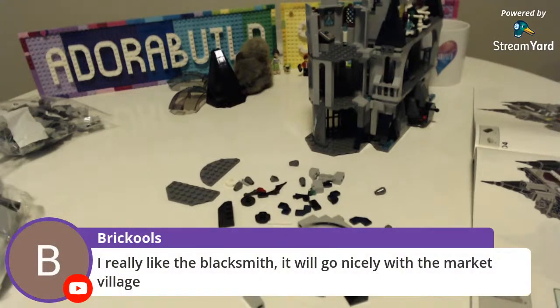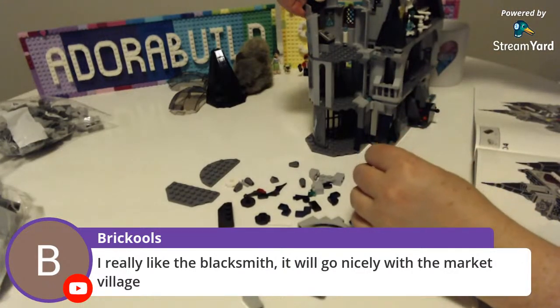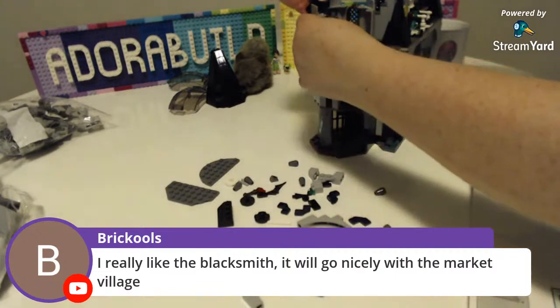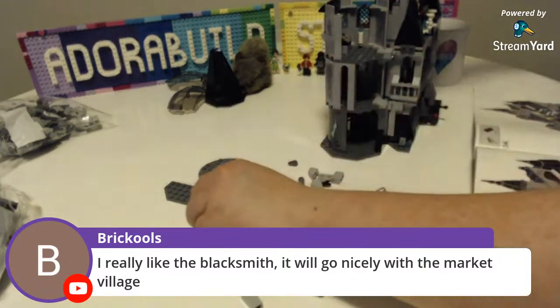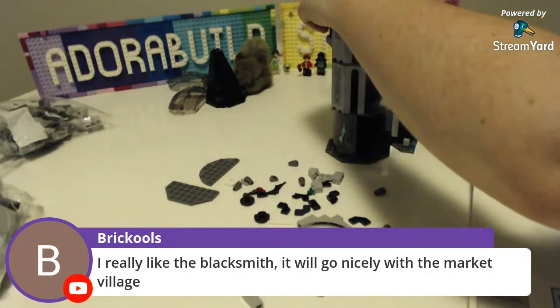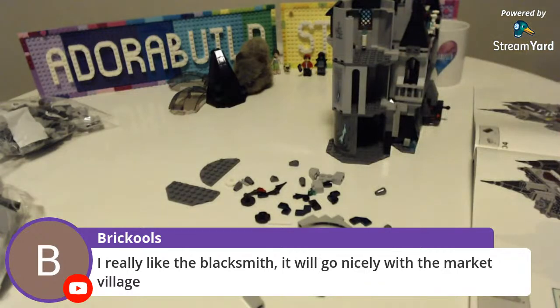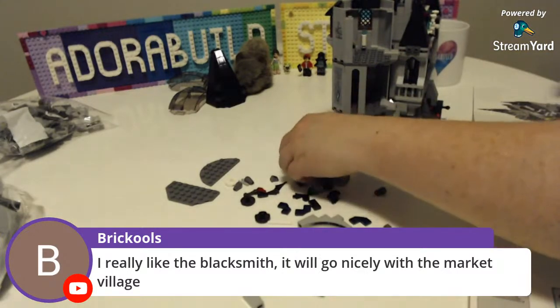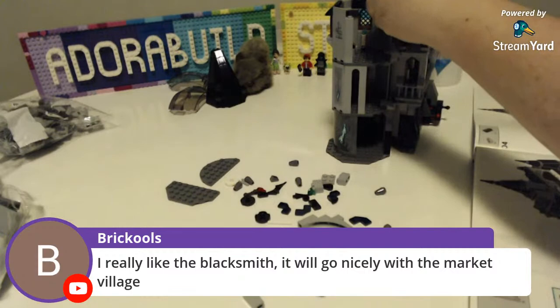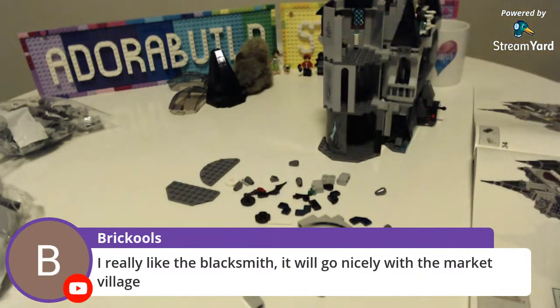Because really, like the blacksmith, it will go nicely with the market village. Yeah, I think the level of passion and enthusiasm for the castle type themes, it's just a shame that Lego isn't doing more with that. And I just sort of think, how lovely it was for so many people to be able to enjoy Pirates of Barracuda Bay, and then there was that Creator pirate ship as well.